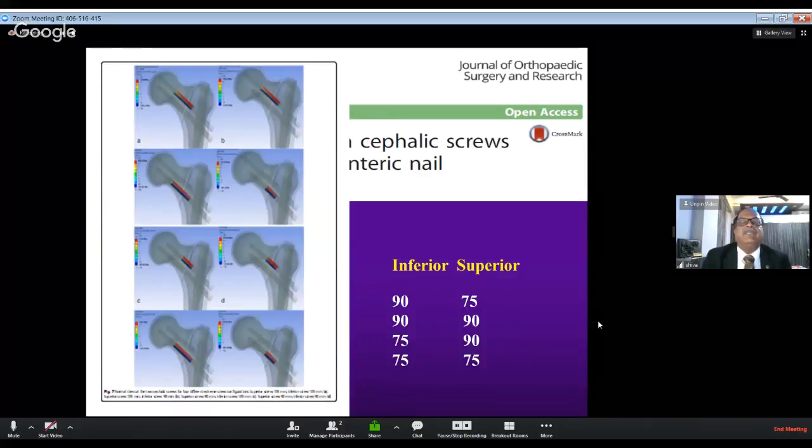On the left picture, you can see the end result, the red dots and the blue dots, which show where the maximum stress is happening in those cases. So that is the study that has been done. For us to understand easily, I normally take a subchondral inferior screw as 90 millimeter and a derotating screw at the same level as 75 millimeter. That is the figure I have given in the right down corner.